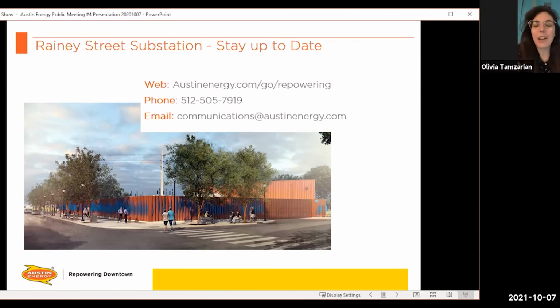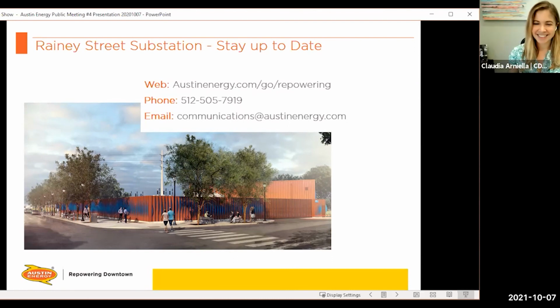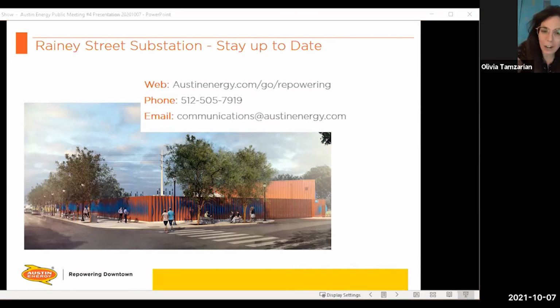Hi, everybody. I work at the Mexican American Cultural Center, and I know we're close neighbors to the substation. So I just wanted to get some information about how the circulation in the area might be impacted, what the timeline might be, and also where the construction workers are going to park, if they have a designated parking area.